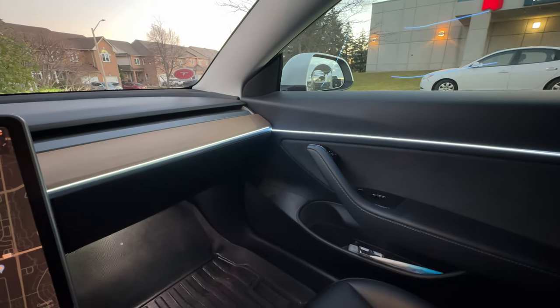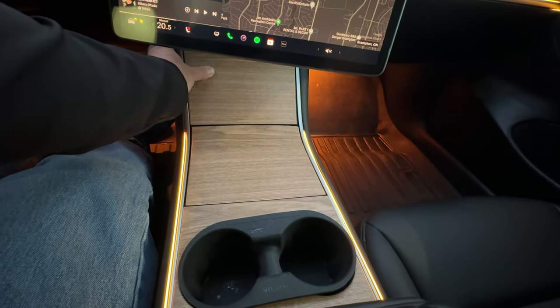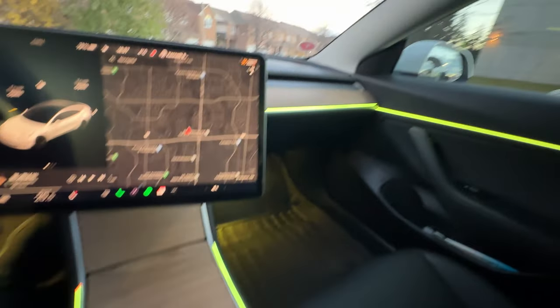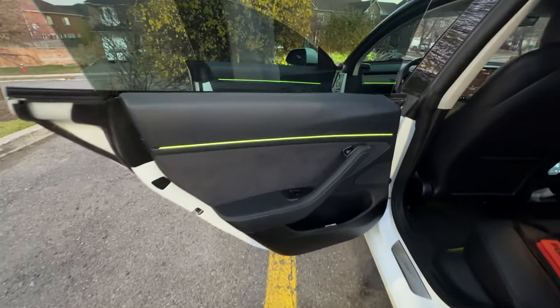It still has the footwells all illuminated. It's got LED lighting through the door. And this is a nice LED strip. These aren't the ones that fire the light beam from the ends and tend to fade in the middle, or that only have it on one end. This is fully integrated, and it's very, very good technology.